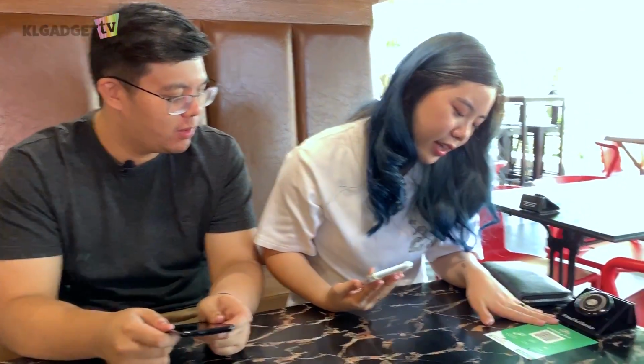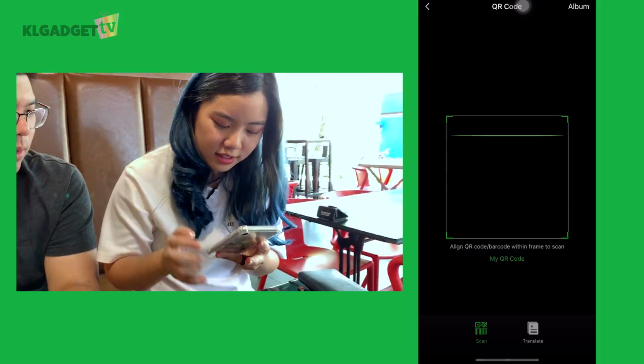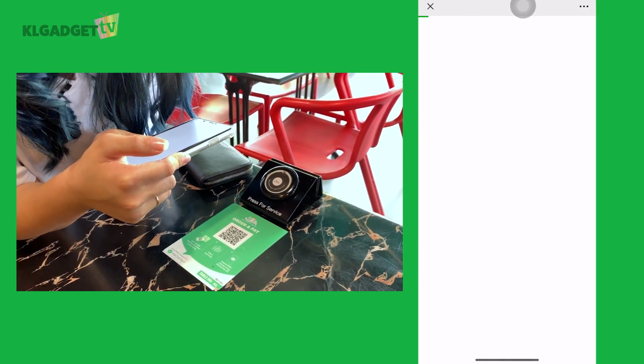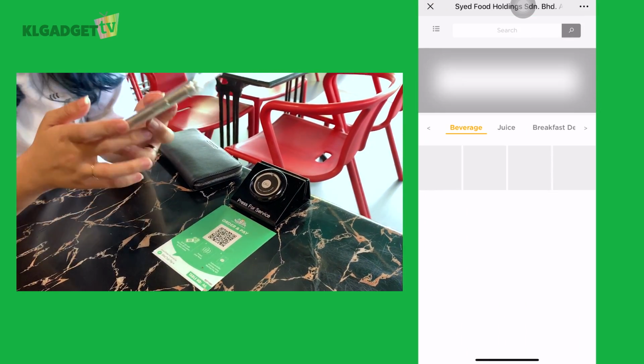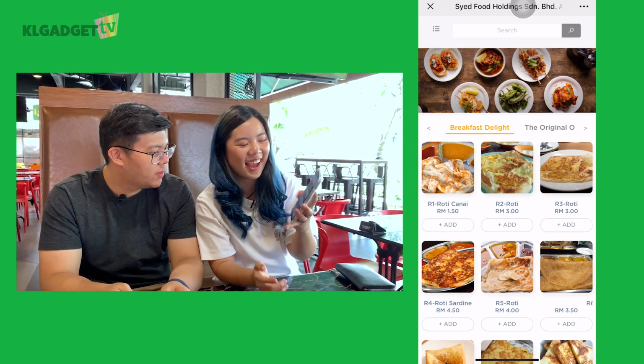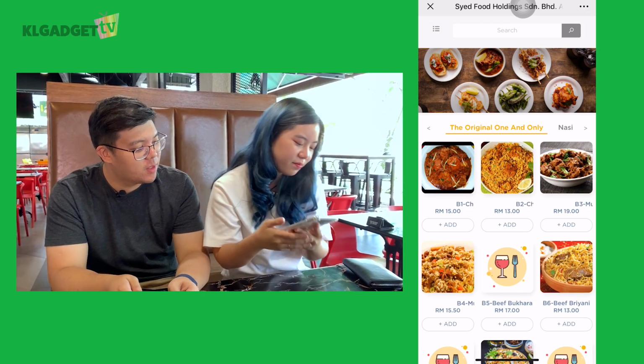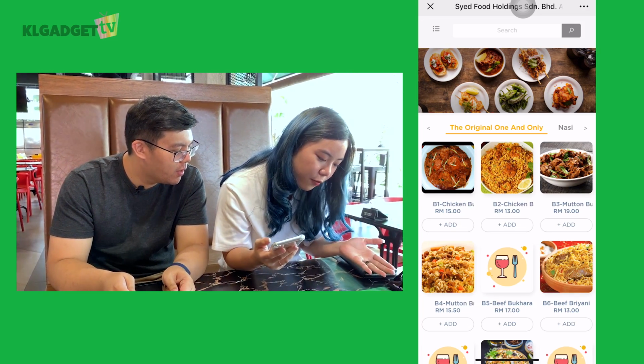Okay, so we are here, but how do we do it? Okay, so according to this, you just have to scan the QR code with a WeChat QR scanner. So let's scan this. Okay. Oh, look, the menu is all here. So canggih. Look, there's the menu, and there's like different food. So we just have to select our food.